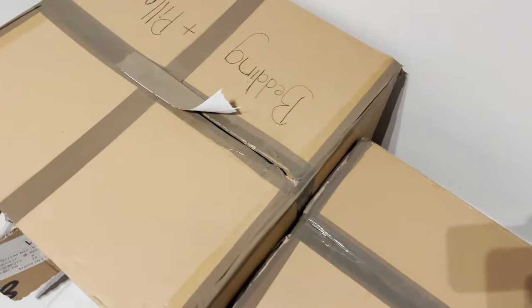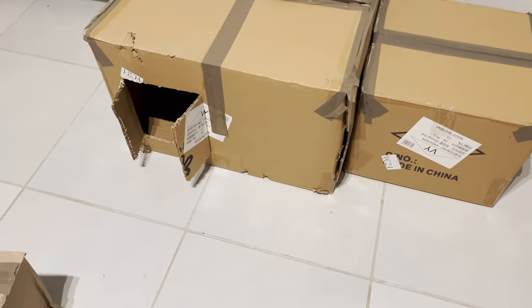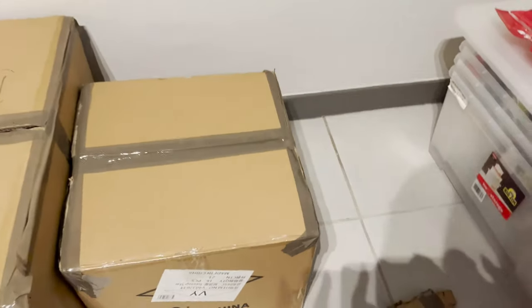Okay, so I unfortunately ran out of tape. But there's his little door. He's in there right now. Okay, he is inside. And I made a little hole for him so he can go in and out as he pleases.